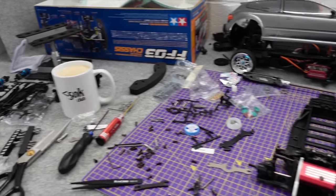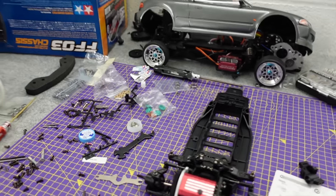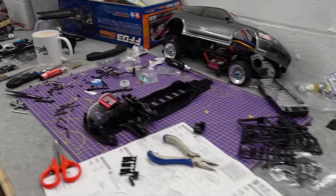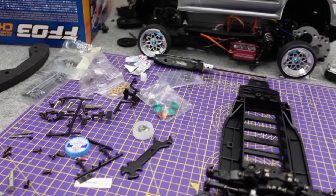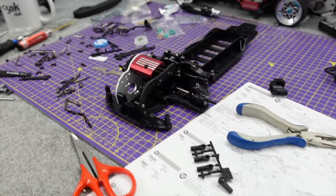Does anyone else work like this? Or is it just me? I try to be organised, but I always end up in a mess. I do try. Let me know if this is your working style or whether you put everything into individual boxes and label it all. Nah, not me. Where's the fun in that?